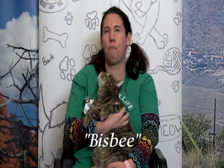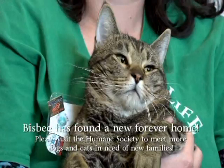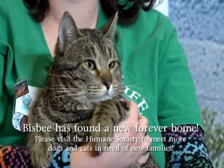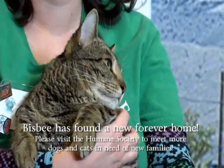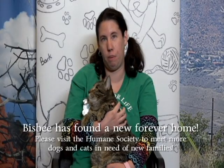This is Bisbee. He's a gray tabby. He's 2 years old. He was a stray, but he's very loving and loves to explore. And he is a gray tabby, so please come visit him today. Again, his name is Bisbee.